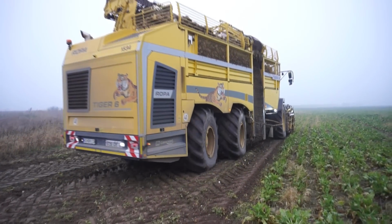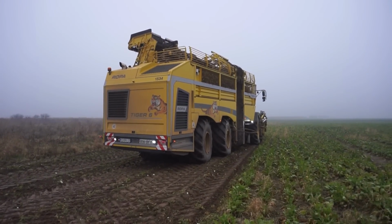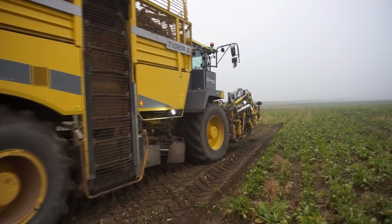Speed of all the rollers can be independently adjusted, as can the height of the roller bed to cope with different soil types. The design of the tines on the cleaning turbines has been improved with a heavier construction to provide better cleaning and increased longevity.